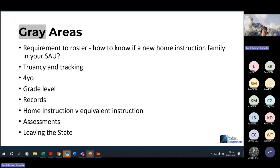Sometimes I've heard that they go to home instruction and then come back and come out of home instruction. That's not something that I recommend, but you have the ability to look at your policy and see what folks want to do in your SAU.